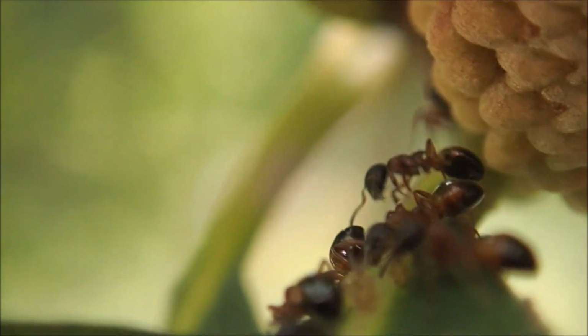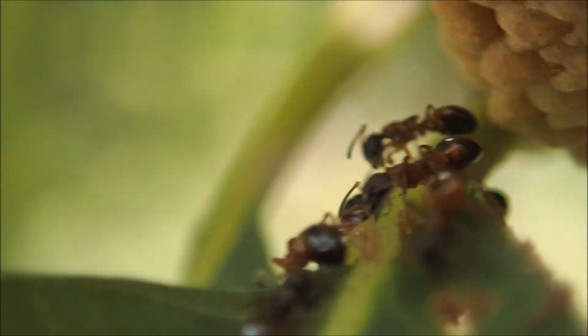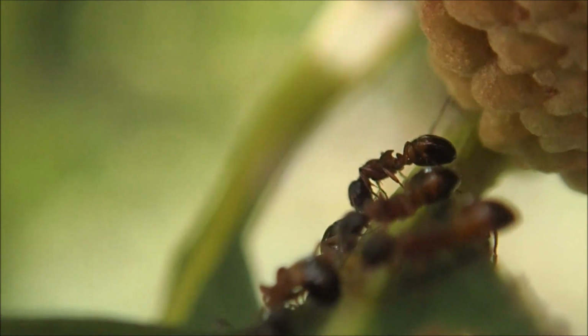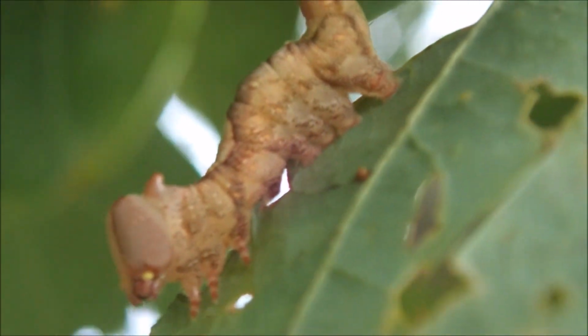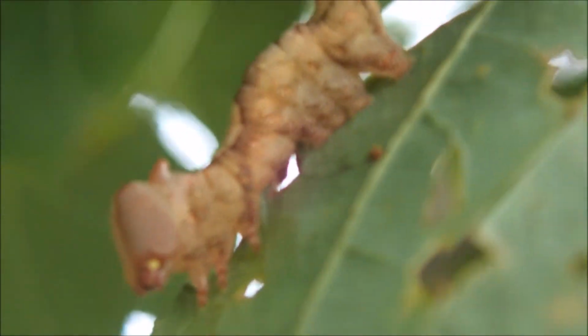You can sort of see where other ants sometimes have spines. You can see they have a cone, like a hump. There's a perfect shot, that ant in the back there. I wish I knew what type of oak tree this was, because it's full of insects here.